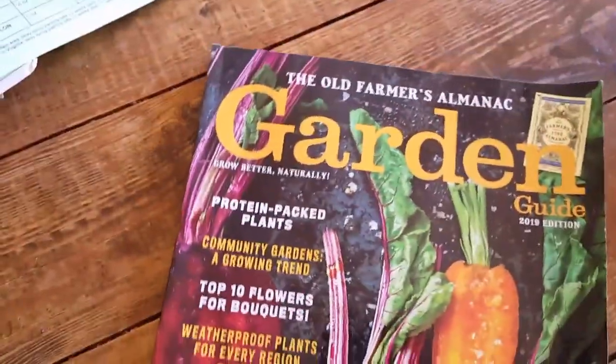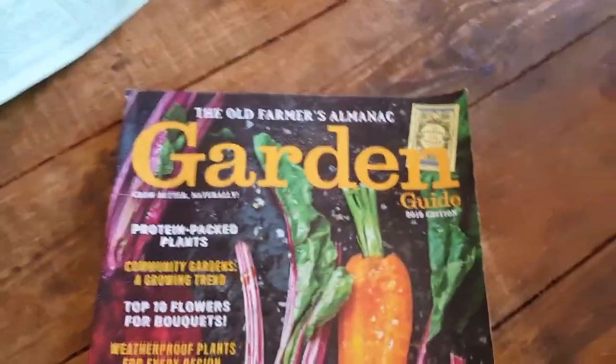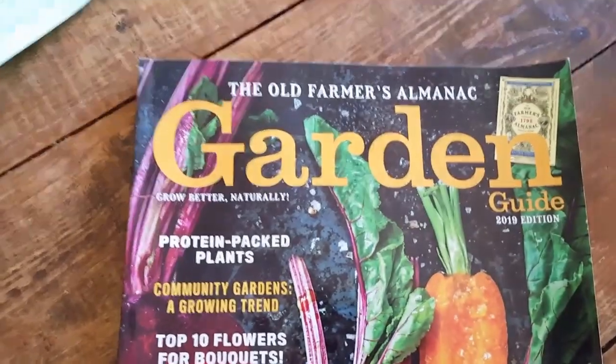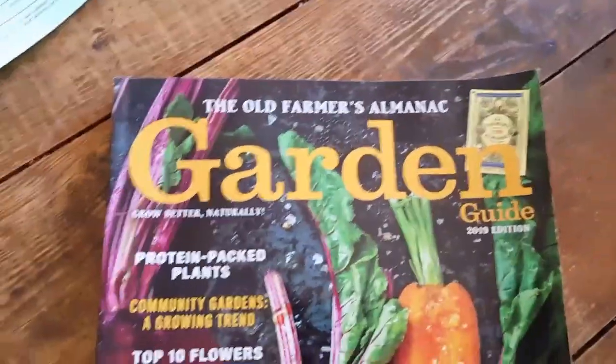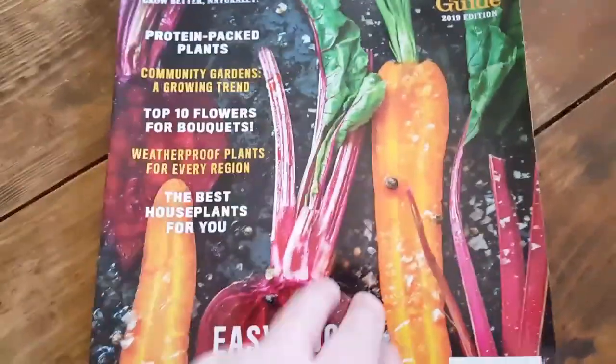And I also picked up this magazine. It's not the Farmer's Almanac. They had those too, but this is a magazine guide, a garden guide from the Old Farmer's Almanac. So I'm really excited to sit down and look through this.